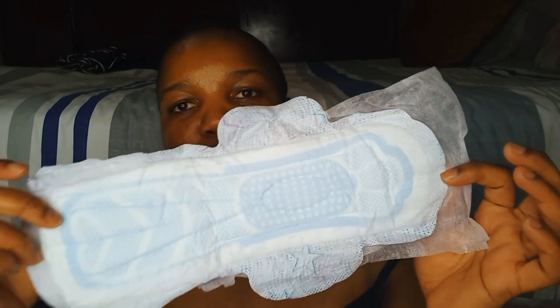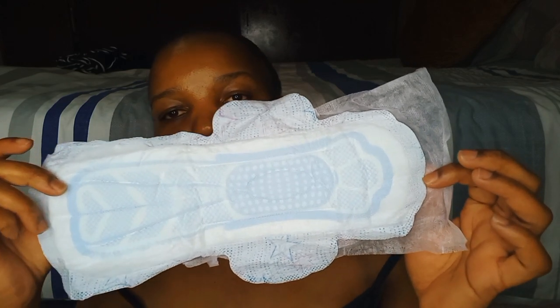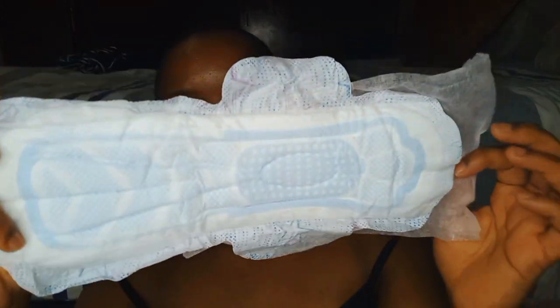I've been talking for 6 minutes and a few seconds, but yeah, these are the pads. And there's someone who asked me how long these pads are. I'm trying to show that person. Yeah, this is how long the pads are. So let me put my pad back, because I still need it. I will use this one tomorrow, because already I'm on my period.